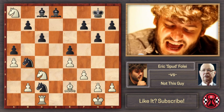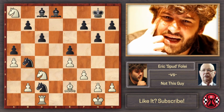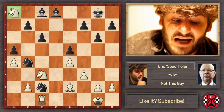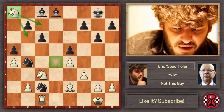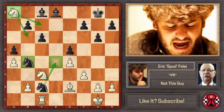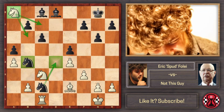I am an exchange up, but he has a lot of compensation for that. He has the pawn. My knight on a8 isn't attacked, but it is trapped. There's no way to escape. And there is this beautiful d4 square for the knight with this other beautiful knight on b4. None of them could be kicked out by pawns. I was like, what an interesting concept by the computer.